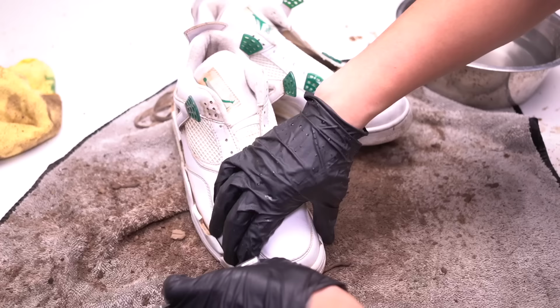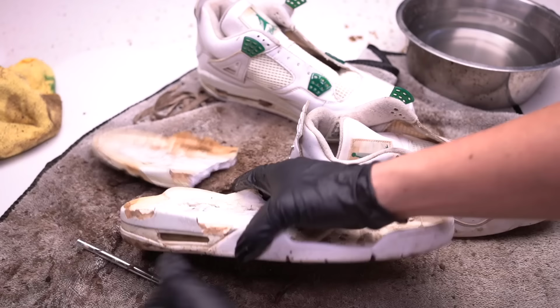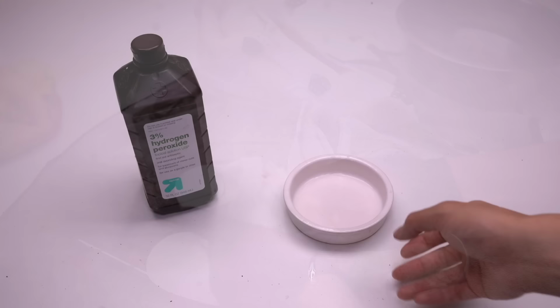The shoes are looking a whole lot better, but I need to remove the uppers from the midsole so I can prep it properly. Just look how easy it is for me to separate the uppers. The glue is definitely dried and brittle. There's no way you could do that to a new pair of shoes. So there's something I want to try.